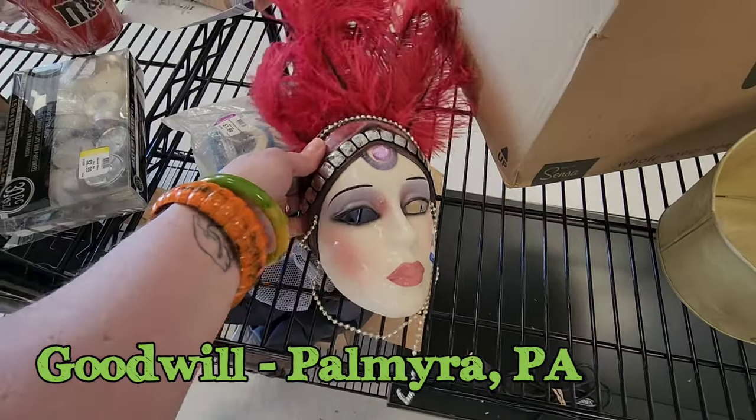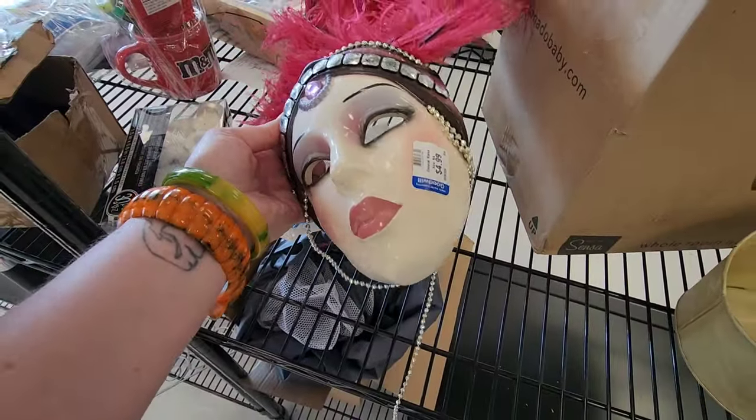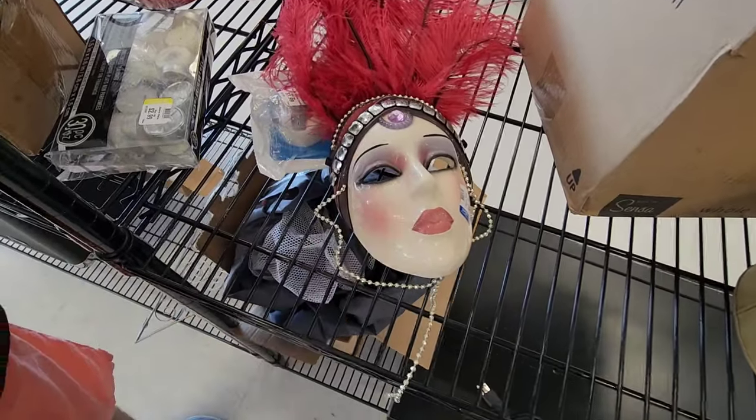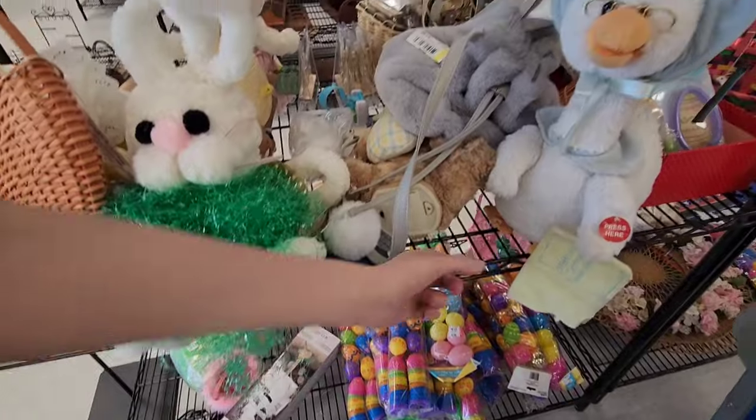The first thing I found was this mask with these giant feathers. Super pretty, $4.99. Who had one of these hanging in their room when they were a child? I did. Easter stuff. Ours don't really have a lot of Easter things.